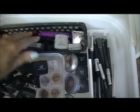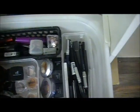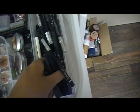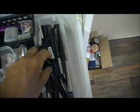I just cleaned these out as well, so these are the ones that are still good, but you should be changing these about every 3 months. And once again, product junkie: eyeliners. Most of them are going to be Lise Watier. I use that every day, and then I got a little bit of NYX in there, depending on what colors I need.